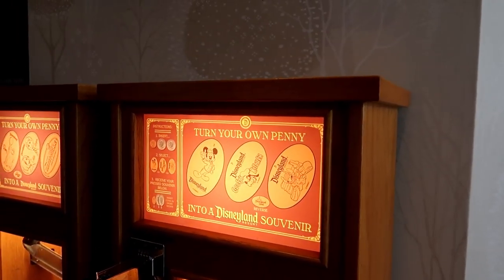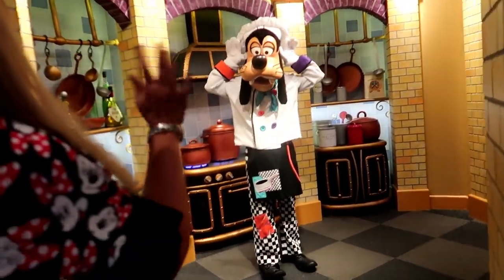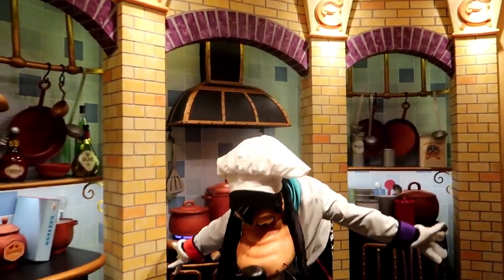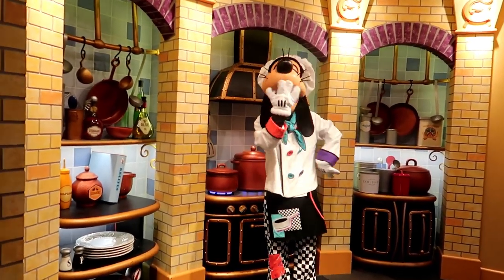Thank you. You can't leave Goofy's Kitchen without getting a Goofy's Kitchen penny, right? Right. Hi, Goofy. Thank you for the good food. It was so great. Cool. You got it.